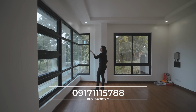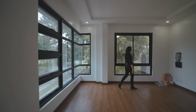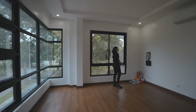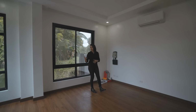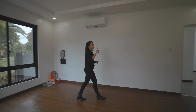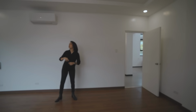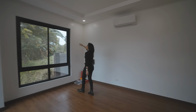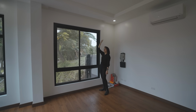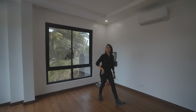Now these are primarily fixed. All of this on this row are awning, and then these are sliding. Tung sa baba fixed then. So you can let in lots of air for cross ventilation. It obviously has a lot of natural light coming in. You still have high ceiling, very straightforward ceiling design. Oh, and they have these areas for the curtains, para nakatago yung curtain rods, para malinis tignan.